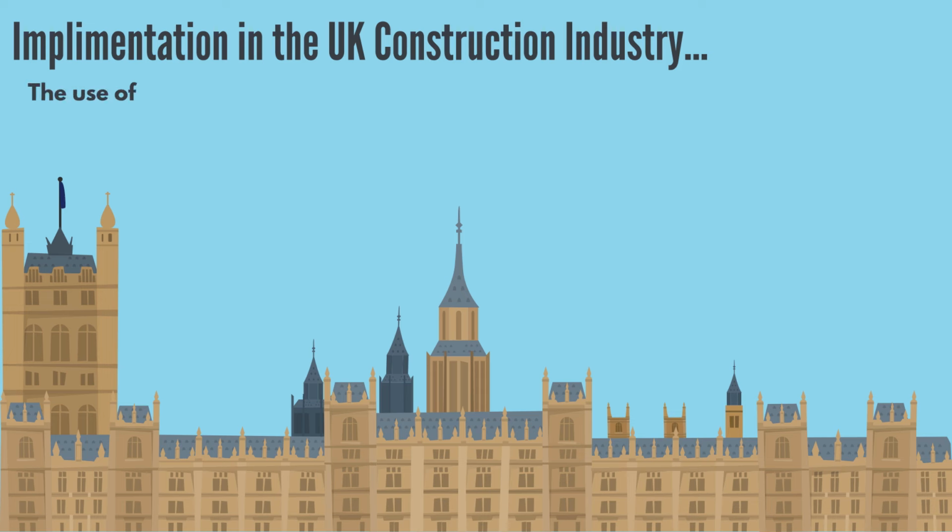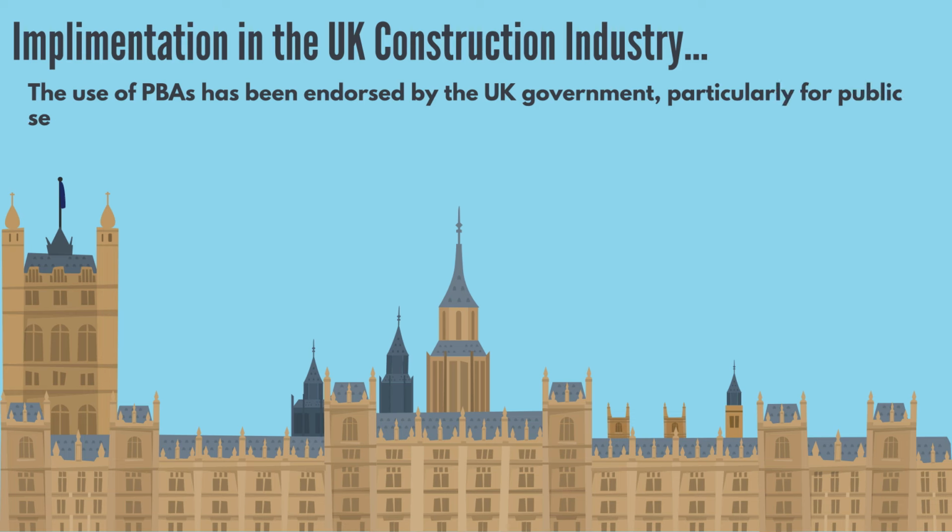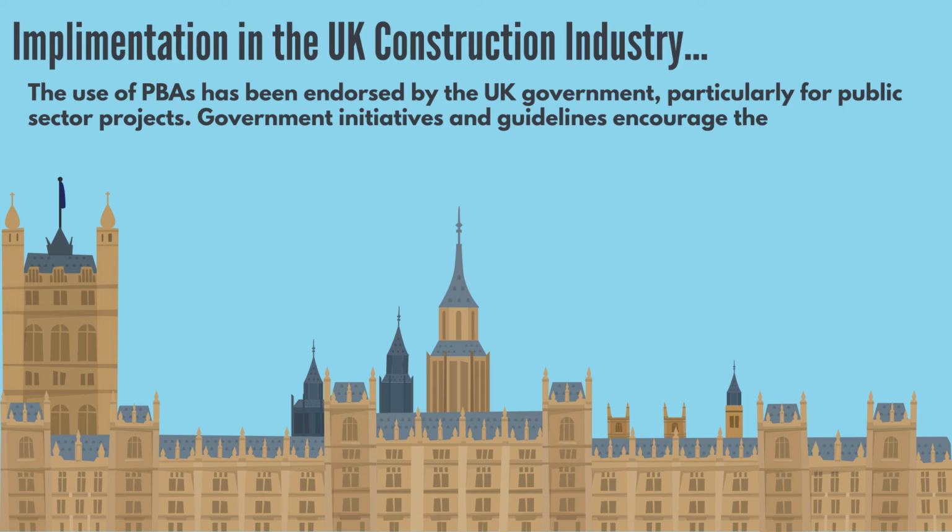The use of PBAs has been endorsed by the UK government, particularly for public sector projects. Government initiatives and guidelines encourage the adoption of PBAs to promote fair payment practices. For instance, the UK Cabinet Office mandates the use of PBAs in central government projects exceeding £2 million.